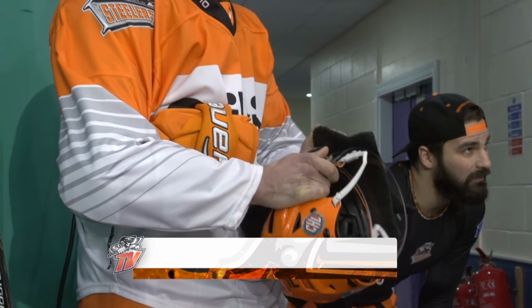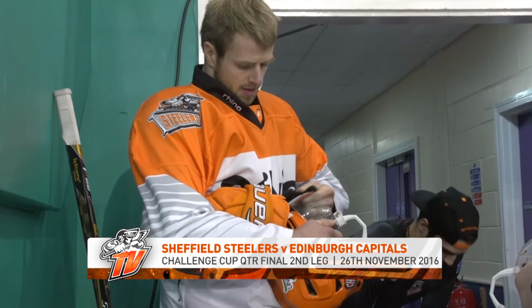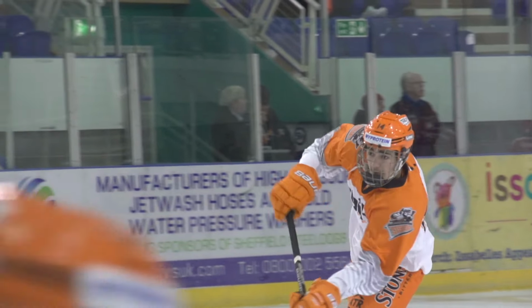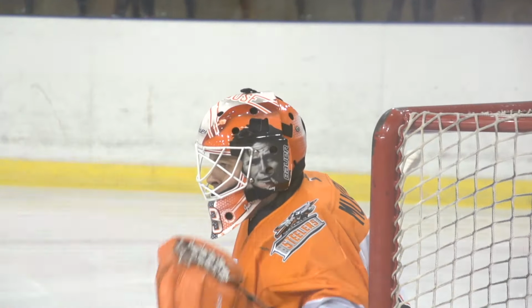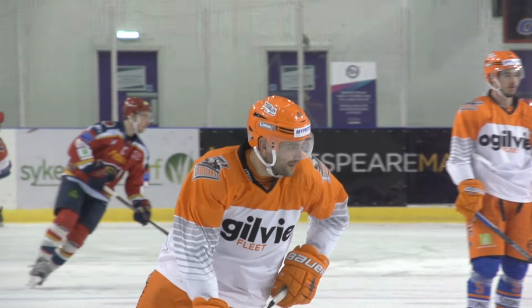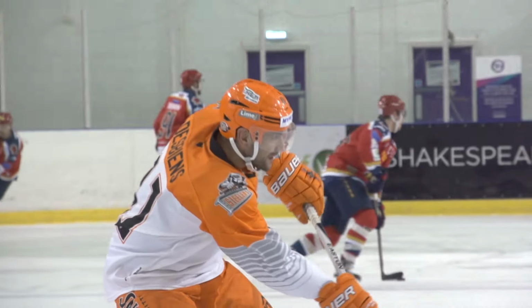Last year in the second leg of the Challenge Cup quarter-final at Ice Sheffield, the Steelers lost to the Flyers. Thankfully, they had a first leg lead and squeezed through on aggregate despite the home loss. Tonight, there's no margin for error as this game is tied at 2-2 following Wednesday's first leg. Guillaume Desbiens scored twice in that one to set this tie up perfectly. Quite simply, its winner goes through.